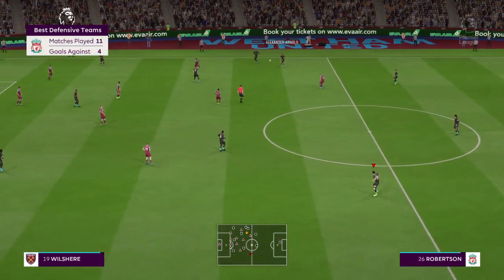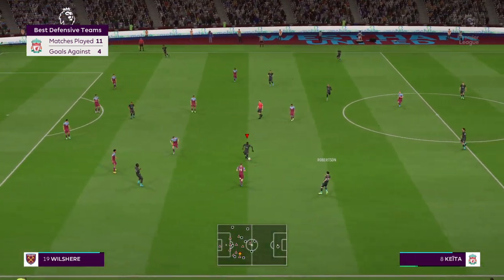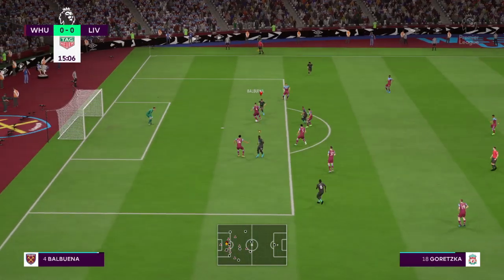And for top defending this season, you have to hand it to Liverpool. It's a wonderful asset to have, isn't it, on the road, coming to a ground like this and to know that you really have got a good defence. Read the play well.